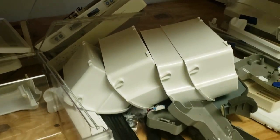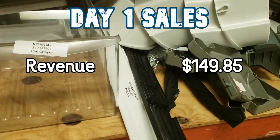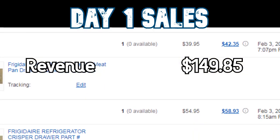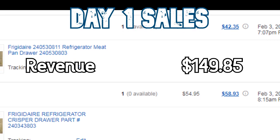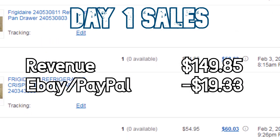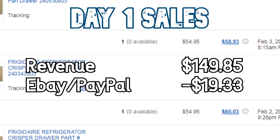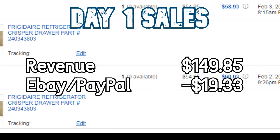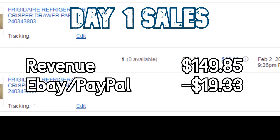The first day revenue totaled $149.85 from the 3 drawers. But what did it cost to ship these items along with eBay and PayPal fees? The total costs from eBay and PayPal totaled 12.9%, which is pretty standard given it's 10% for eBay and another 2.9% from PayPal. This meant that I spent about $19.33 for those fees.